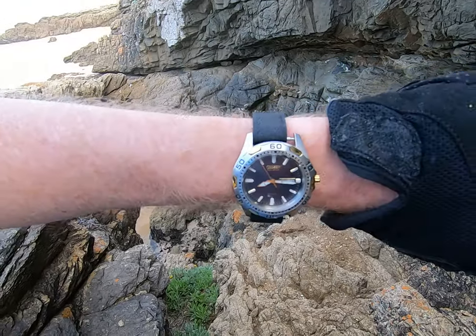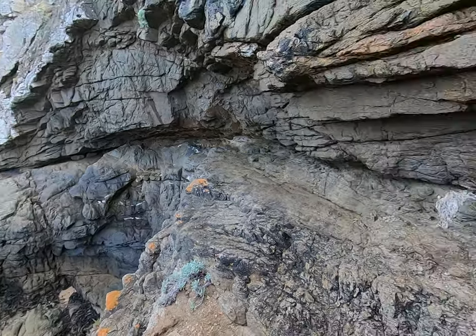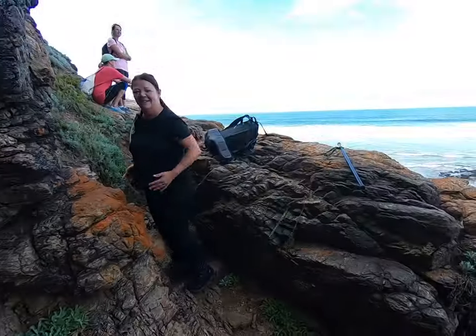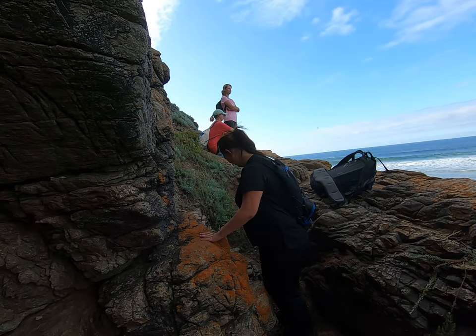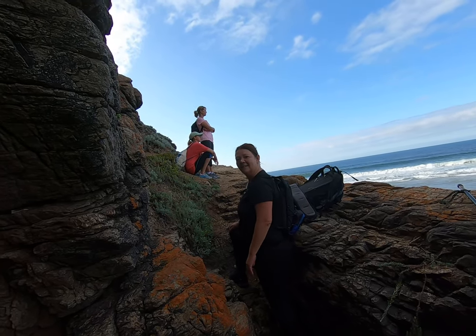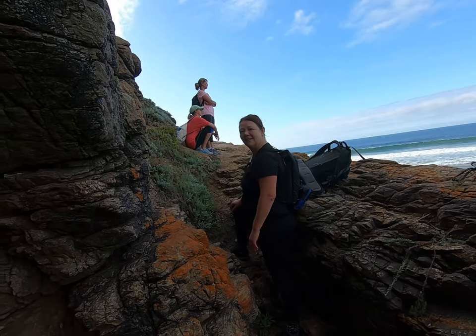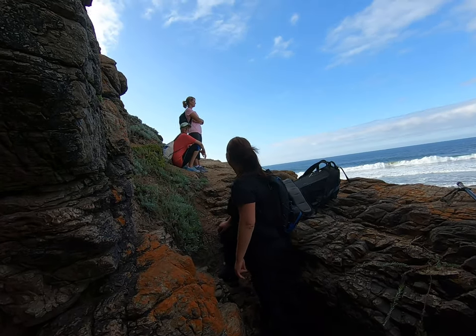Fantastic. It's 8:15 and we've just done the crawl space. Initially the ladies said they're not really keen to do this, and now all three of them are on the other side. One of them said they wanted to stay behind, the other one said she'll stay with her, and then the third one said, well, maybe she wouldn't do it, and then she started doing it and she did it. And we're all here, and it's amazing. We've conquered our fears.